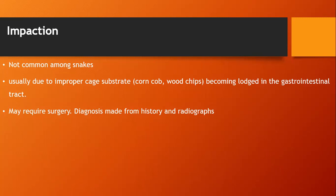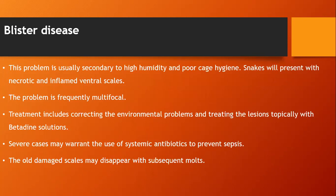Blister disease. This problem is usually secondary to high humidity and poor cage hygiene. The snake will present with necrotic and inflamed ventral scales. The problem is frequently multifocal, in many areas. Treatment includes correcting the environmental problems and treating the lesions topically with betadine solutions.